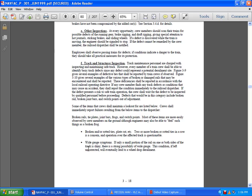Crews shall immediately report these failures to the dispatcher: broken rails, tie plates, joint bars, frogs, switch points. Many of these items are more easily observed by crew members on the ground, though the engineer may be able to feel such things as a broken frog, a broken or rotted tie plate cut, or two or more broken or rotted ties in a row, and should consider operation over the affected track as questionable.